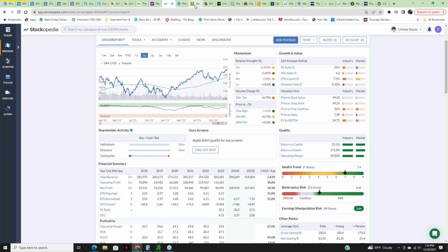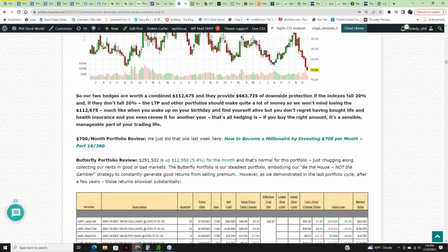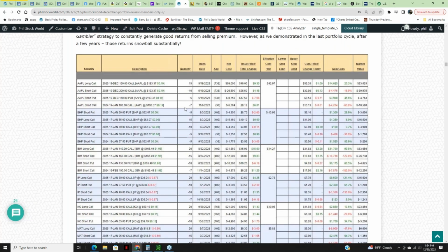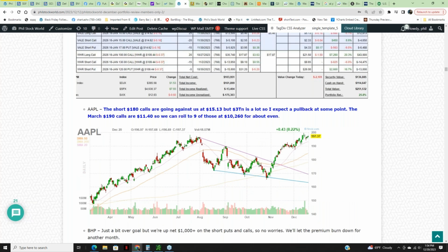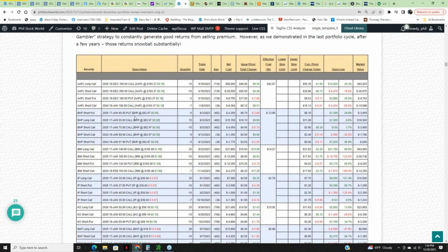Apple's in our butterfly portfolio. If we go back to the review, not there. No, wait. Oh yeah, portfolio review, right. It's actually in the butterfly portfolio right there, but only like 10, 15 long, 10 short, not very big. I think we added to it here. Yeah, see? Oh no, we didn't even add to it. We just rolled. So we didn't even add to that position.